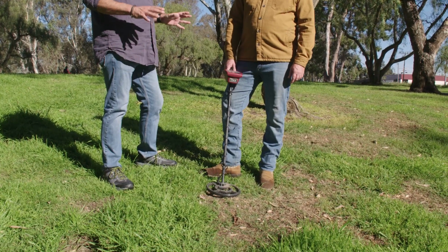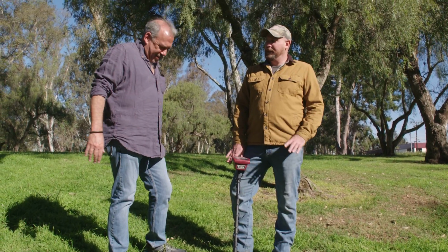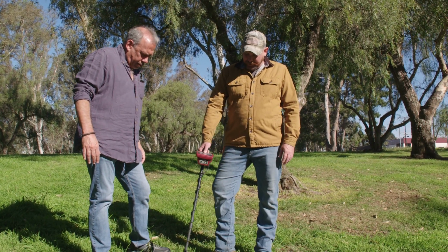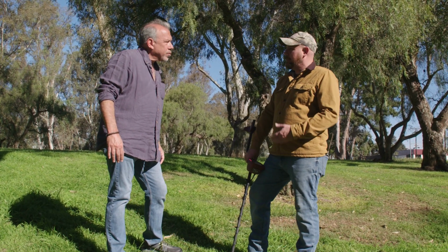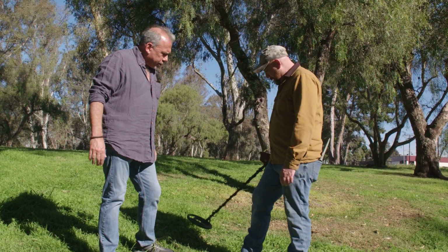So we're on top of a lot of hidden history right here. We are on top of a lot. There's a lot beneath our feet. So we're looking for the concentrated areas, and there's a real strong concentration right here. Now, it doesn't necessarily mean that's going to be a big item, but it's something of interest that I'm definitely going to want to take a look at and see what we've got. Why don't you show us how you do it?